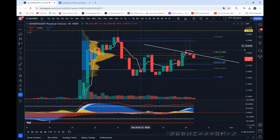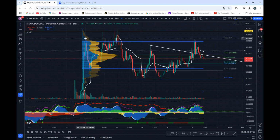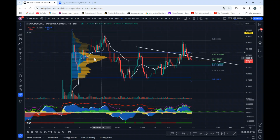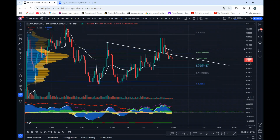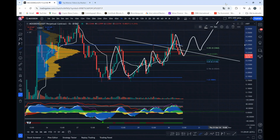If I'm zooming in, this is from the last couple of days. Matter of fact, I actually want to go here to the 1 hour, and I'm going to put this here, and then you can see also that the point of control is lining up with that exact same number. So we can just use this smaller volume profile. I put in one trend line. That is kind of where I see price bouncing off now. We're just slowly grinding higher. It looks a little bit like the BTC price of the last couple of days.